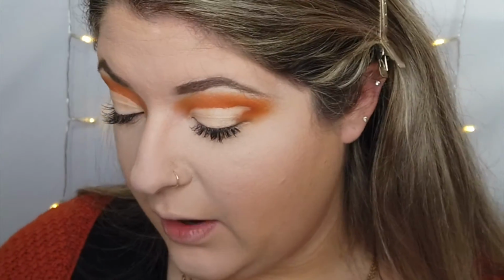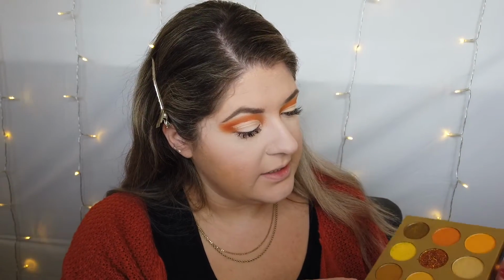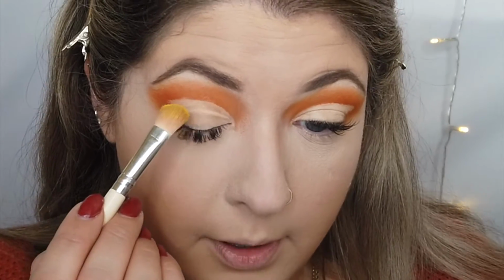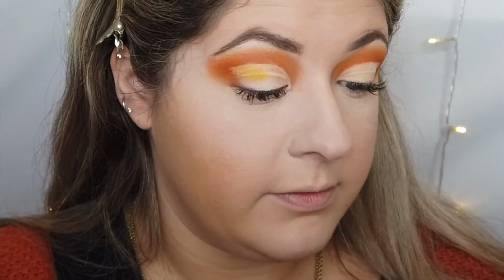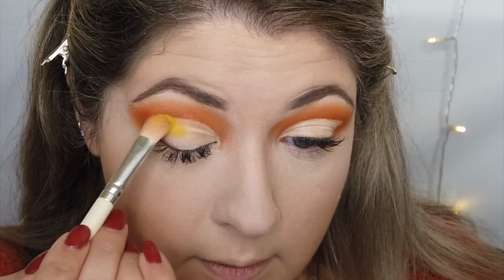So now I want to go ahead and grab the Mind Stone palette. That is the yellow palette in that same collection. And I think I'm going to mix this kind of orangey yellow and this super bright yellow, because I think this one's just too bright and this one's too orange. And I'm going to pop this shade right on the outer portion of the cut crease. Right on the outer half here.